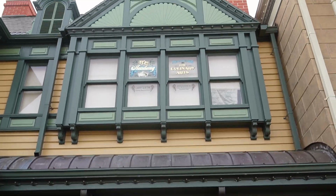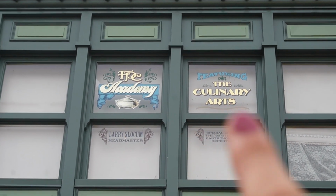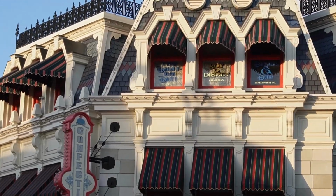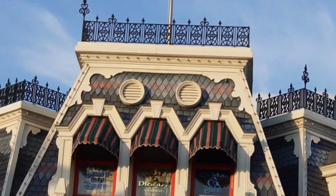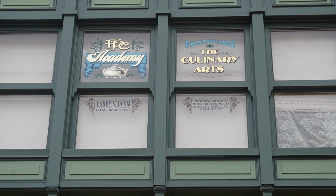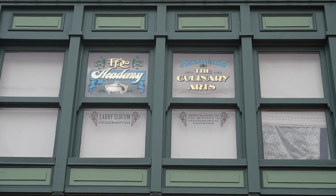Something fun that's hidden about Disney is that at the top of every single store, you'll see these customized windows, and each customized window is a nod to a cast member or an Imagineer who had worked here or had done something, had a 10-year tenure here. So just know that they're honoring every one of their employees who had a 10-year tenure here.